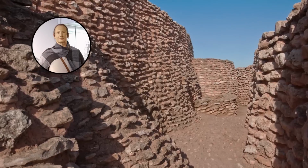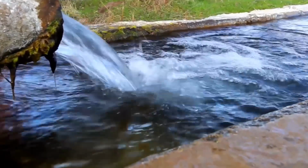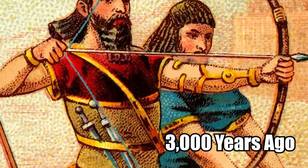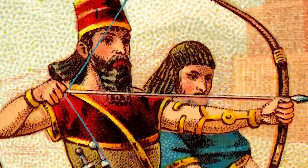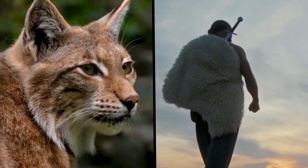The people here were safe within the walled enclosure, and they had access to fresh water without having to go outside. 3,000 years ago, going out into the open meant just about anything could happen. You could be eaten by a wild animal or killed by roaming marauders.